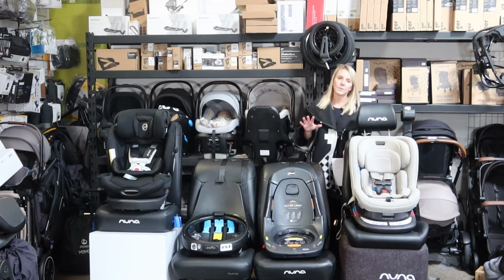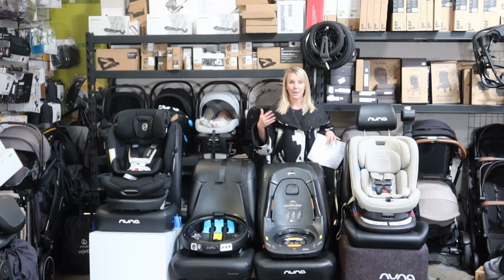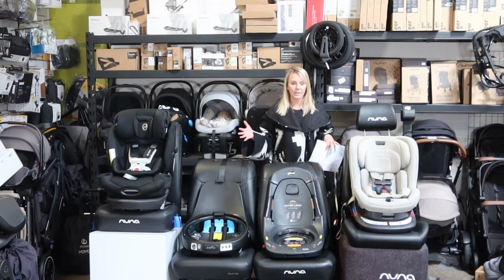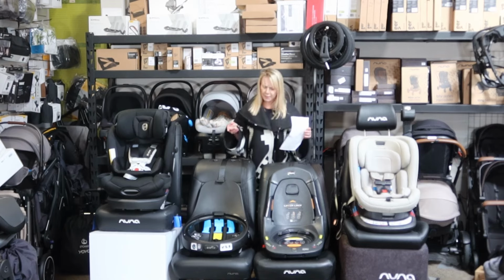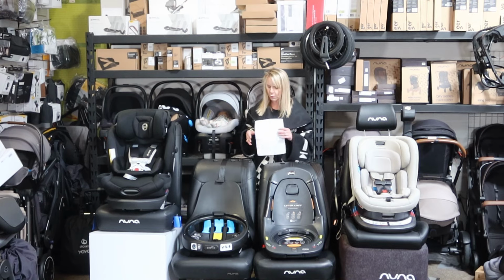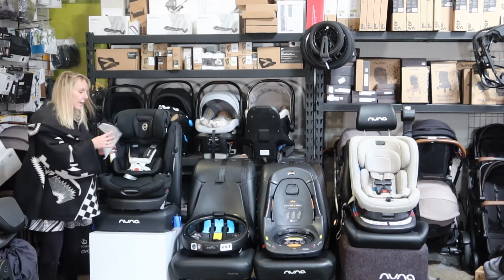But again, typically for this style of seat, they are mounted in the car, and then you are going to take your baby in and out for a long amount of time. So let's talk about things that are similar and different. And actually, before we even get into it, I'm going to quickly put these seats on here just to show the viewing audience how that's possible.